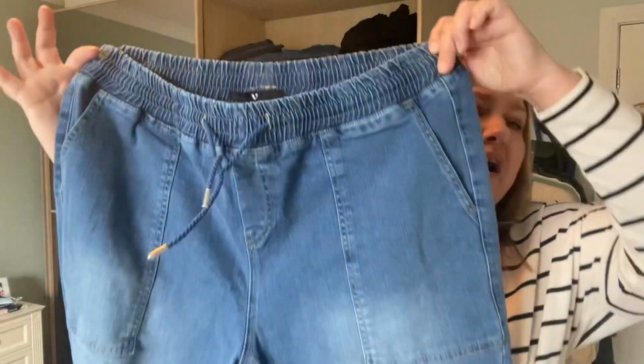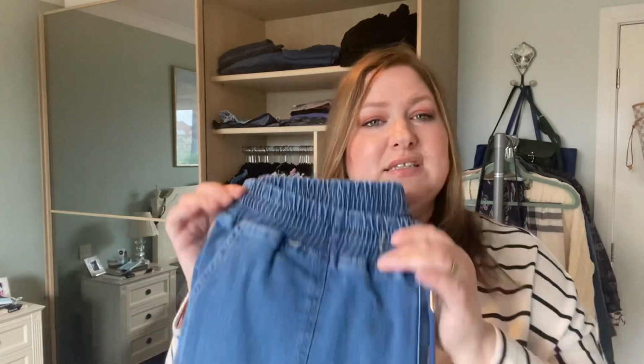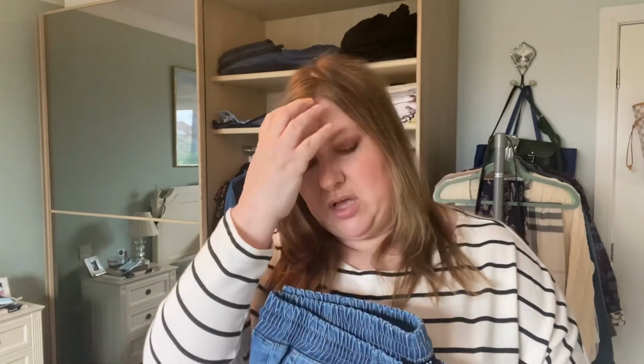I really love a denim jogger. I think they add something to your wardrobe, if you're very casual like me. I have two pairs that I really like. One is this in a darker wash, and so I knew they'd fit. And then I have, I'm pointing at them now, but you can't see that, so it's completely not useful, these ones from Mango that feel a bit more premium.